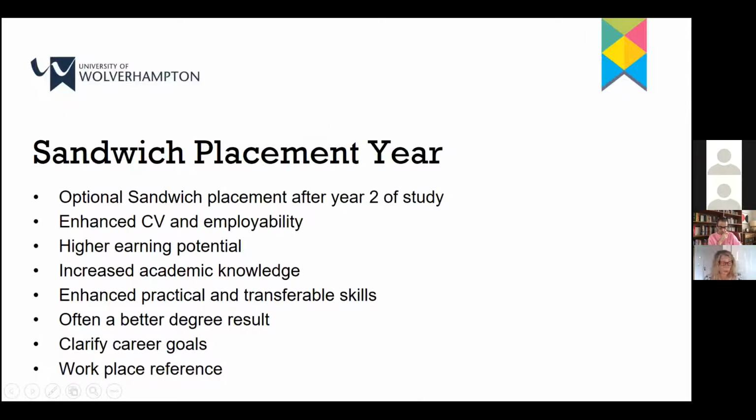Just to move on to another area that I'm involved with: I'm the sandwich placements tutor for this particular department. As I mentioned, I've done sandwich placements myself and benefited, and I've looked after a number of students that have been on placement in recent years. I can't emphasize enough, and I know Matthew will say the same when he has a chance to speak in a few minutes, that a sandwich placement year really does enhance your employability and enhance your performance in your degree.